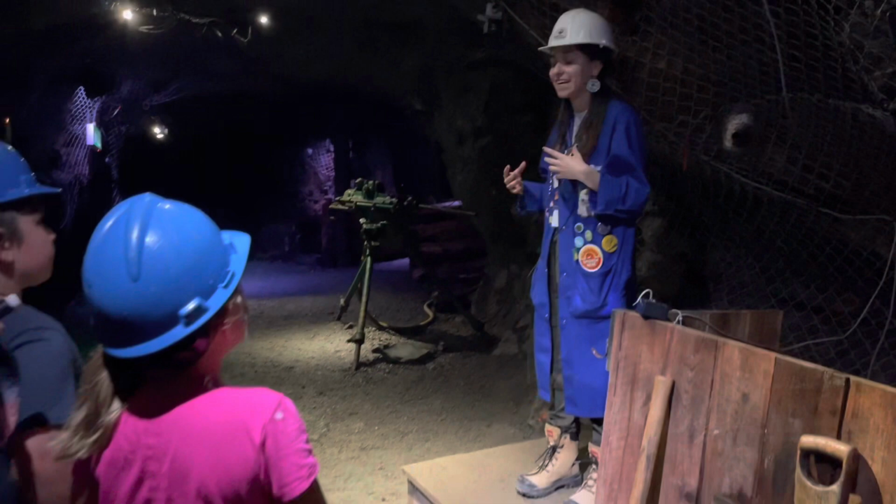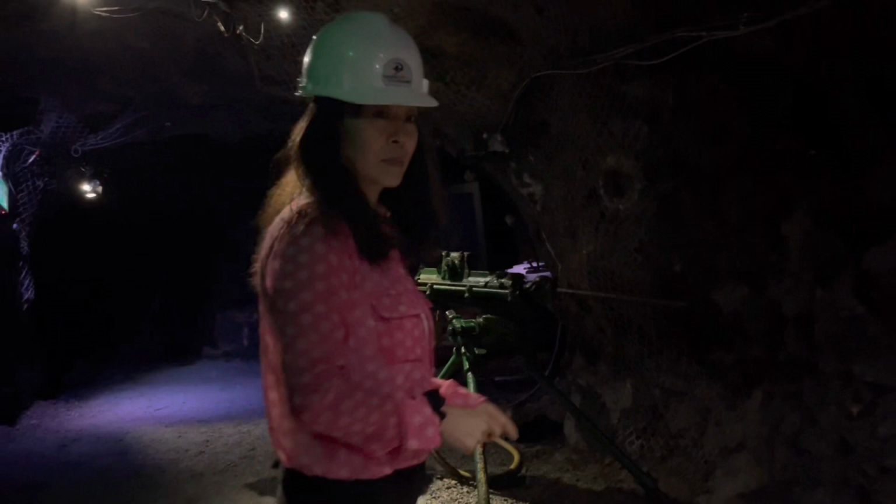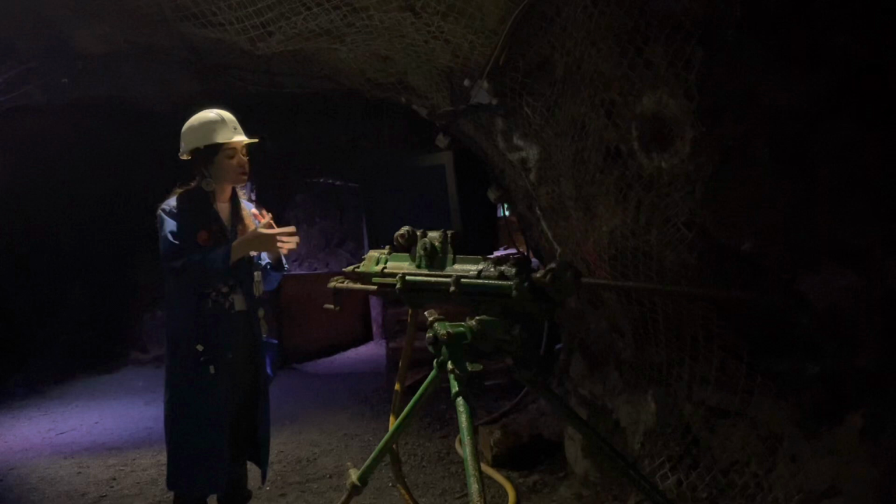All right, everybody. Now let's talk a little bit about what it would be like breaking apart our rock. Our driller would stand over here on this side, cranking this crank, moving it deeper and deeper into our rock until we had a hole big enough to put in our dynamite. The only problem with this machine was that as it was working, somebody had to spray water as it was drilling, because it would create a bunch of dust. And that would be really bad for our miners to breathe in.